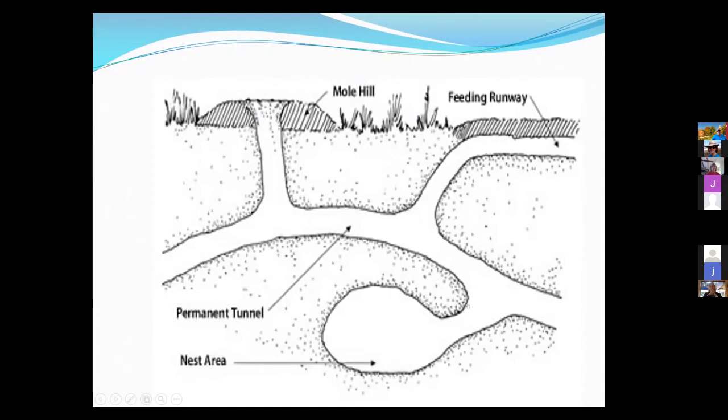And they like to go down about 2 feet. This is their nesting area, way down here in the bottom. And that's when they have their young. They have their young about March.